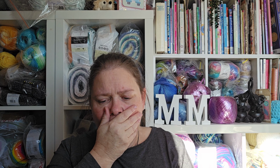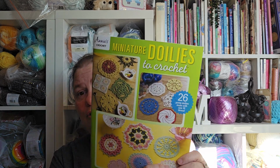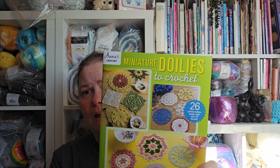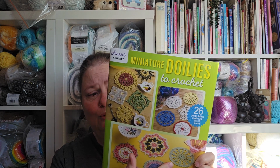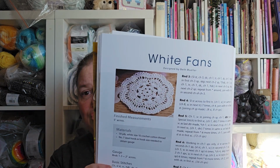So I got this. It's an Annie's Crochet. Oh, sorry, I thought we were going to get right the way through without me yawning. Annie's Crochet miniature doilies to crochet. And because these are starting off as small doilies, I thought then if I do them in a bigger yarn, it won't be such a bad thing. And I'm thinking I might start off with this one, which is supposed to be done in the size 10 crochet thread.